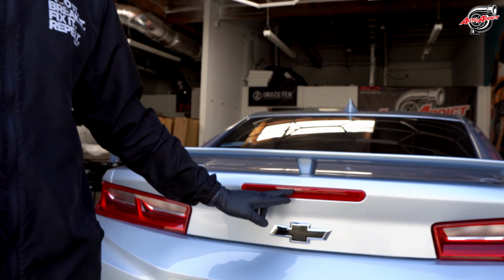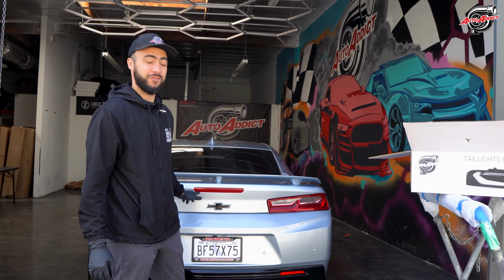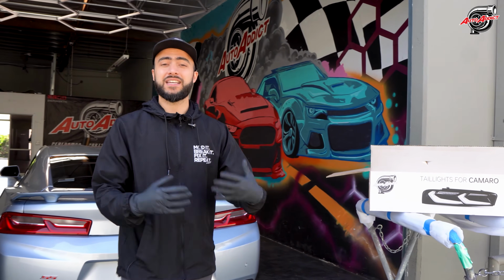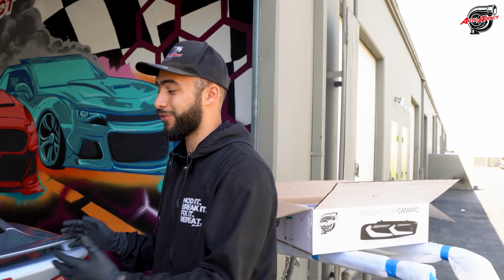Why is he changing out the third brake light? One of the reasons is the smoke taillights are going to be all blacked out. This is definitely going to throw off the look of the vehicle. So we're going to replace it and give him the smoky OEM GM third brake light. Let's go ahead and get started. I can't wait to show you guys the final finish with this beautiful product that we offer for you guys.